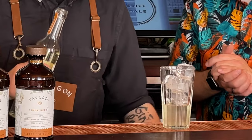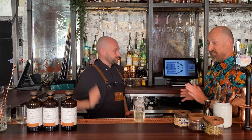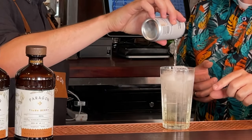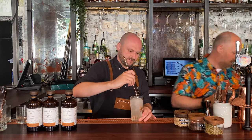Loving the old Mezclar Precisio. I need one of these as well. And then we're just going to add some soda water on top. That's it. So 50 mil of tequila, 20 mil of the Timberberry. And then we're just going to give it a little stir. Just Schweppes soda.